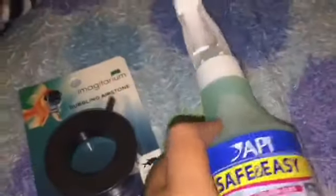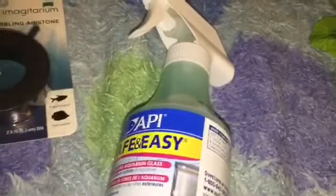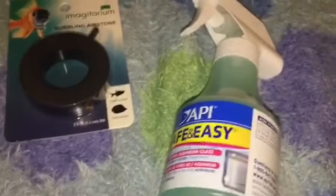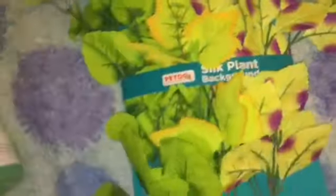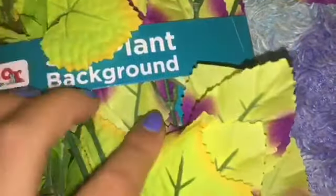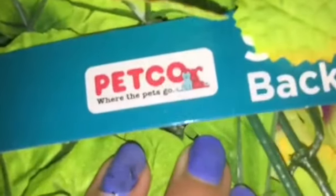And then the next thing I got is just this Safe and Easy set. This stuff works miracles. I already had some and I ran out of it because I use it so much. If you guys would like me to do a review on this, then tell me down below. That was, let's see, $8.99. So, kind of expensive, but I think it's well worth it. And this 3-pack of silk plants. Just silk plants, and they're background plants because they're so big. And it's just by the Petco brand.